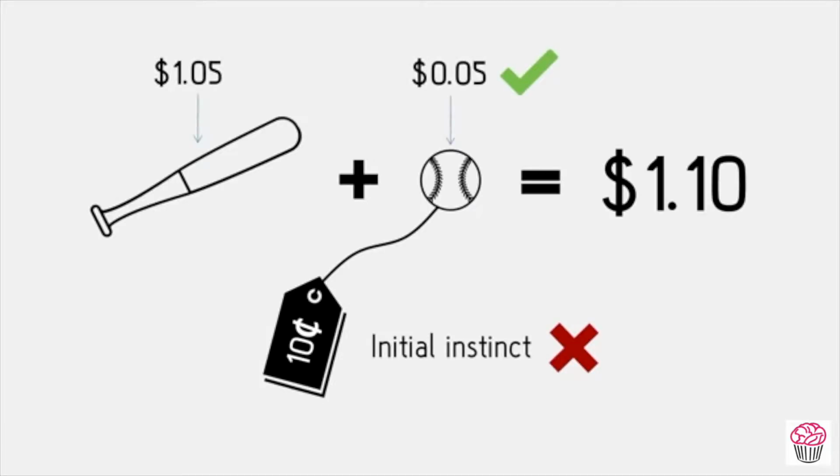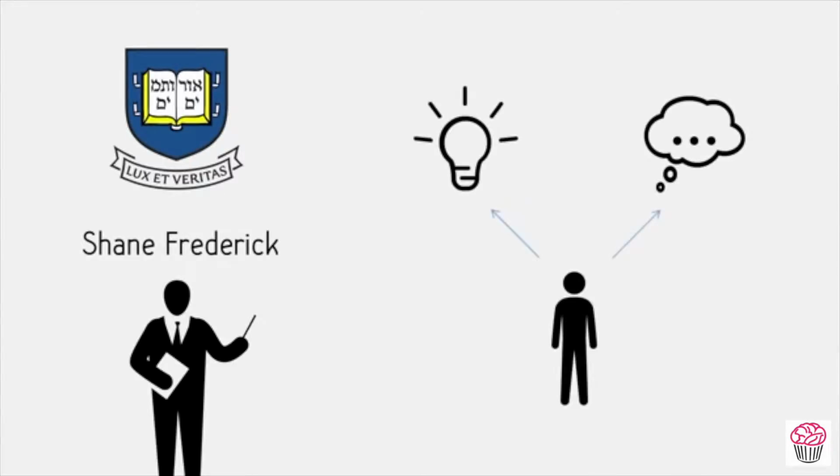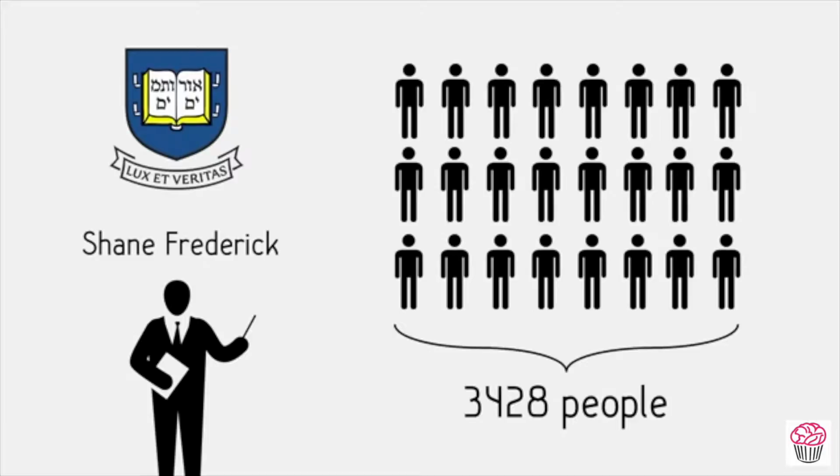This trick question is the first one that appears on the cognitive reflection test, a simple test with only 3 questions. Professor Shane Frederick from Yale University designed the measure to test how well people could suppress their initial reaction in favor of a more thought-out answer. Now, he gave this test to about 3,500 people, most of them being college students. Yet, in the end, he found that only 17% could get all 3 correct.